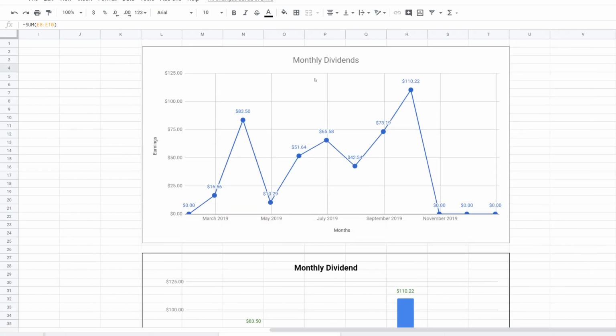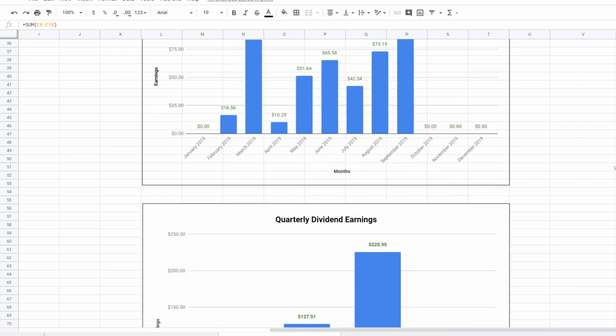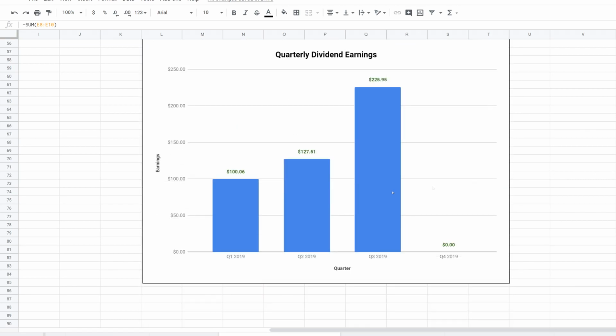And then we can go over here to the right. So here's a monthly dividend graph. You can see this. I prefer this one here. It's a lot easier to read. So September, $110.22. We calculated that, and you'll see that it'll continue to go up. So let's look at the quarterly dividends. First quarter, $100. Quarter 2, $127, and now quarter 3 is finally complete, $225.95. So Q4 we should see it higher than $225.